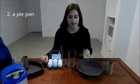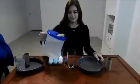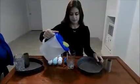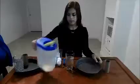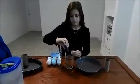For materials, you'll need a toilet paper roll, a pie pan, a glass, food coloring is optional, some eggs, and some water. Newton said that objects in motion want to keep moving and objects that are stationary want to stay still, unless an outside force acts on them.